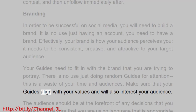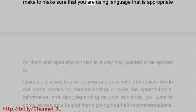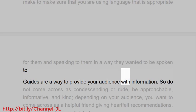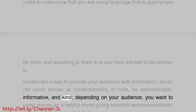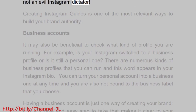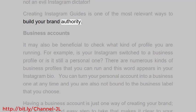Make sure that your guides align with your values and will also interest your audience. The audience should be at the forefront of any decisions that you make, to make sure that you are using language that is appropriate for them and speaking to them in a way they want to be spoken to. Guides are a way to provide your audience with information, so do not come across as condescending or rude. Be approachable, informative, and kind. Depending on your audience, you want to come across as a helpful friend giving heartfelt recommendations, not an evil Instagram dictator. Creating Instagram guides is one of the most relevant ways to build your brand authority.